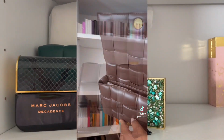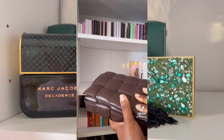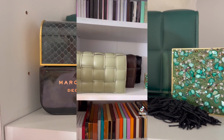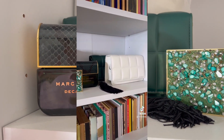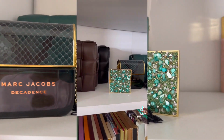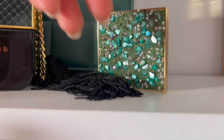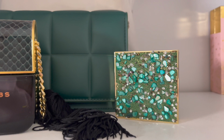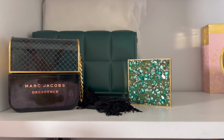But anyway, right now I've put my handbag, so the green one, the black one. I've also put my Marc Jacobs Decadence because this is a very sentimental fragrance for me. So I don't wear it often because it's very sentimental. My husband got it for me and I love it. Look, I haven't even used it that much. I love it. Anyway, and then the Revolution Pro eyeshadow palette, the So Jaded one. I believe that's what it's called. So Jaded, yeah. I thought it looks cute. It's an accent and I do like the packaging.